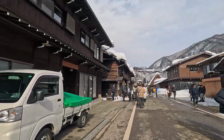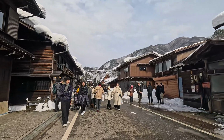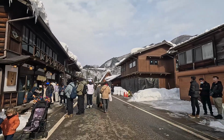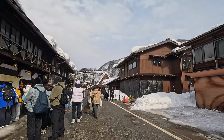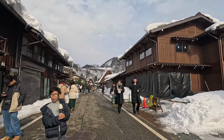Check out the main street in Shirakawa-go Village. This is where you'll spot most of the gift shops. I won't spoil everything for you, because I want you to come and discover it on your own. Honestly, the real charm of Shirakawa-go is tucked away in the alleys.